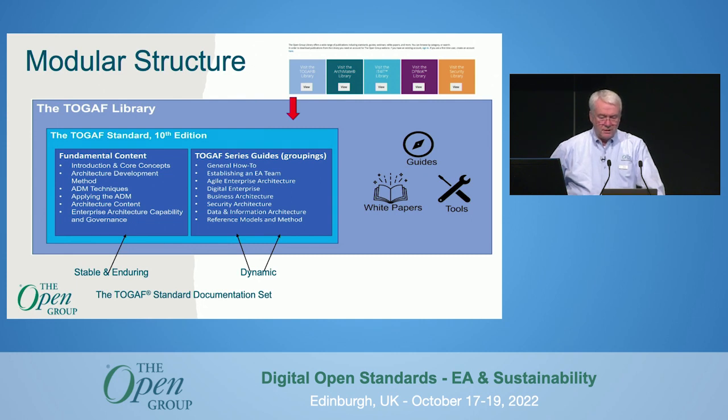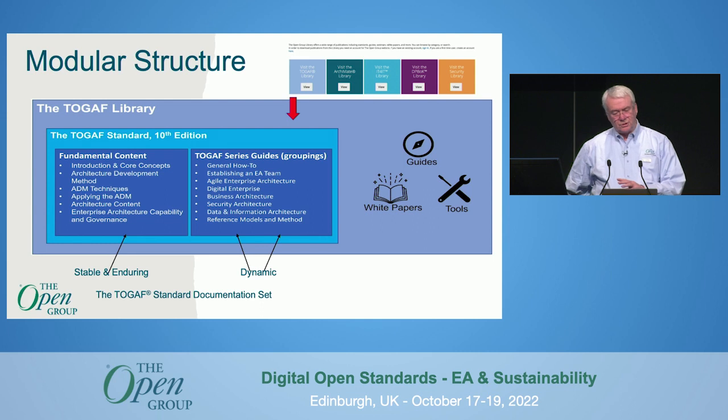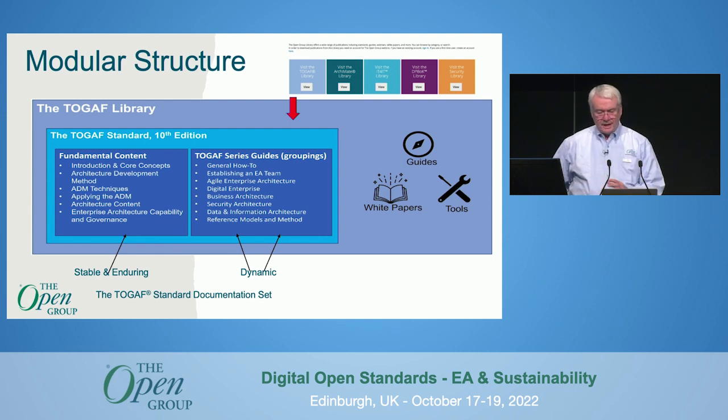Now, on the right side of the slide, also in the TOGAF library, related to but outside of the standard, you will find additional guidance, white papers, tools, and other materials available to you in multiple formats. This area of the library is actually quite important, and I'll illustrate why with a specific example shortly.